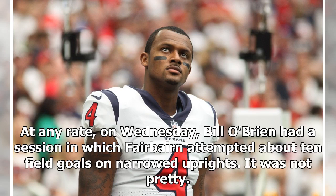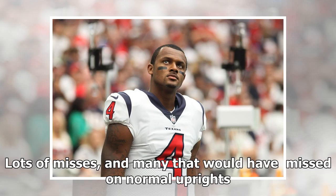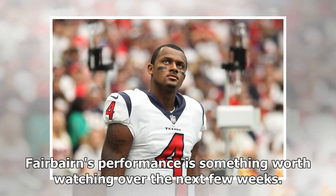At any rate, on Wednesday, Bill O'Brien had a session in which Fairbairn attempted about 10 field goals on narrowed uprights. It was not pretty. Lots of misses, and many that would have missed on normal uprights. Fairbairn's performance is something worth watching over the next few weeks.